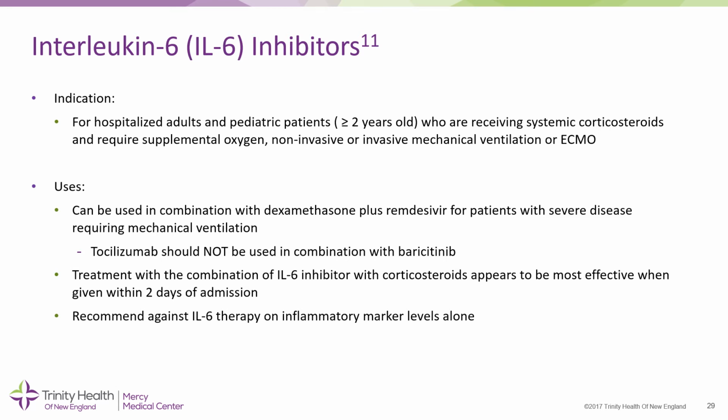For uses, this class of medications can be used in combination with dexamethasone plus remdesivir for patients with severe disease requiring mechanical ventilation. Tocilizumab should not be used in combination with baricitinib. Treatment with a combination of IL-6 inhibitor with corticosteroids appears to be the most effective when given within 2 days of admission. We also want to recommend against the use of IL-6 therapy on inflammatory marker levels alone.